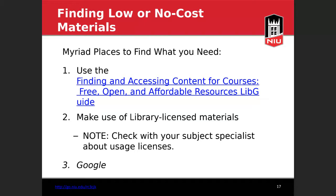So if you're thinking about using some material in your courses, get in touch with your library subject specialist and have them look to see, you know, is this license going to end soon? Does it allow for unlimited users? If it doesn't, is it possible to switch our license so that it can be available to unlimited users?